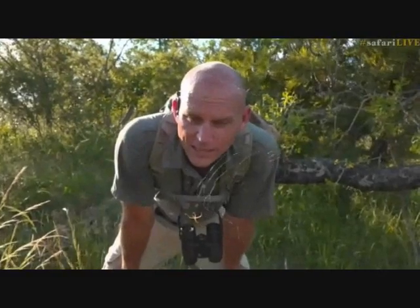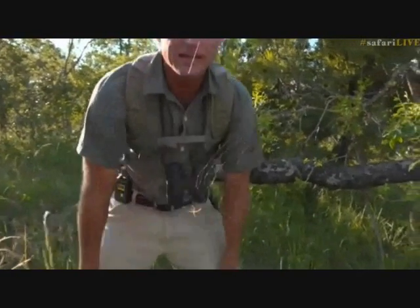Mostly what they do is they build their webs in places where there's a good breeze, and they build their web parallel to the breeze. Now, for the last couple of months, there's been a very stiff breeze coming out of the south, and this particular web is angled straight down this drainage line in a north-south orientation.